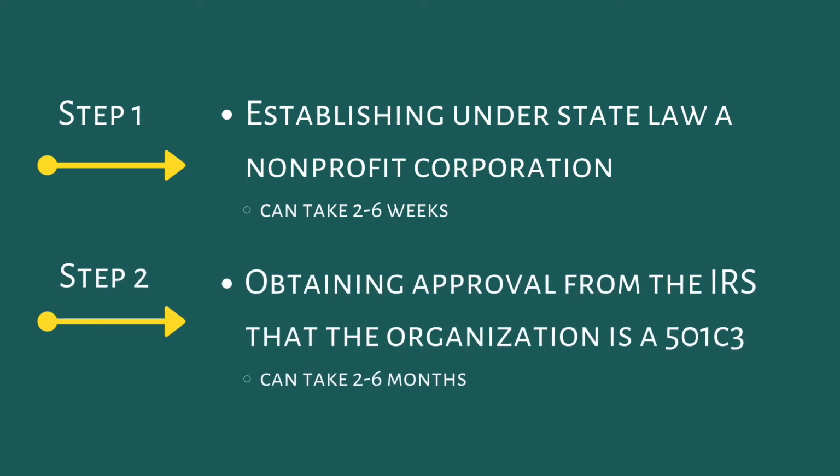The second part is obtaining approval from the IRS that the organization is a 501c3, which generally takes anywhere from 2 to 6 months. Now, where's the nuance? Number one, 2 to 6 months is actually a significant upper and lower threshold of how long it takes.